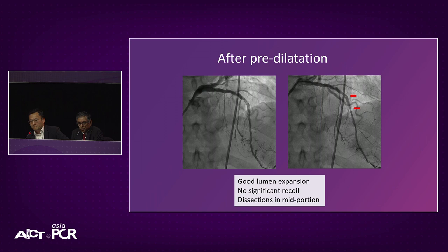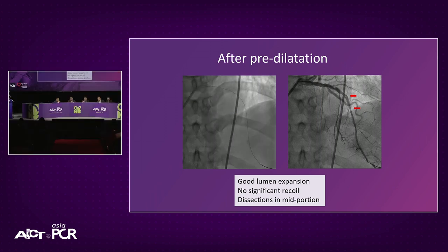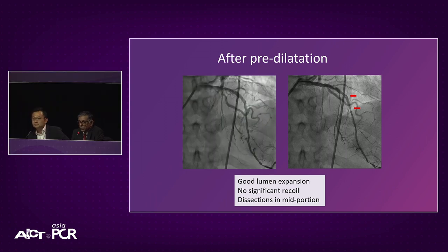So 270 arc of dissection, still no mirror hematoma, no spiral dissection, ischemic flow. So 270 is your cutoff, yeah, for him. Yeah, if my intention is to DCB this, I would not IVUS it. It would look horrible.